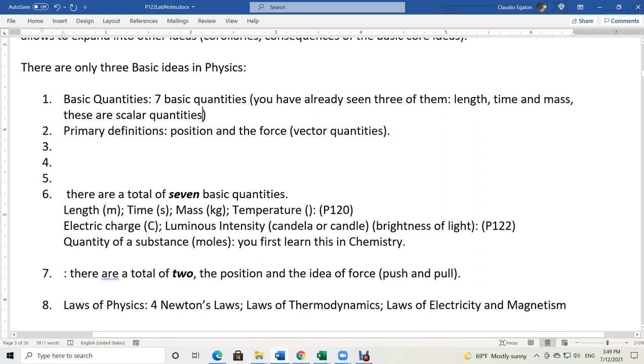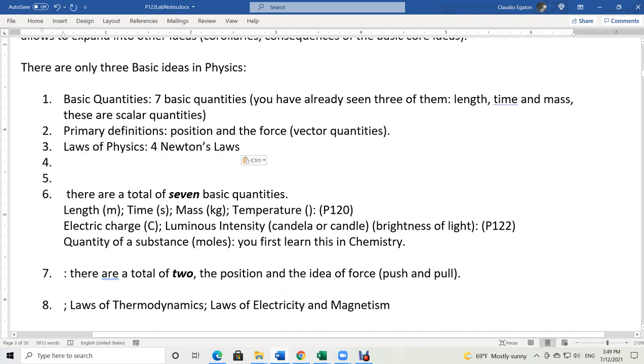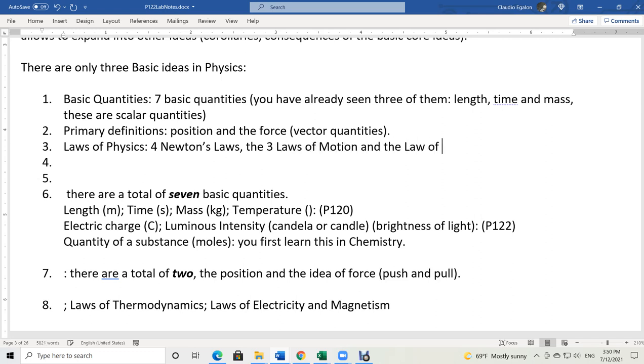And finally, we have the laws of physics. So far, you have seen four laws of physics: the three laws of motion and the law of universal gravitation.